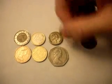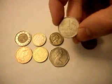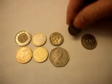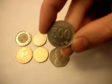So if you can find a Deutschmark, that is worth about half a euro, so that's worth grabbing. And there's also 2 and 5 Deutschmark coins, so there's some higher denominations that you should pick up if you see them. The last example I've got here is a 500 yen coin from Japan.